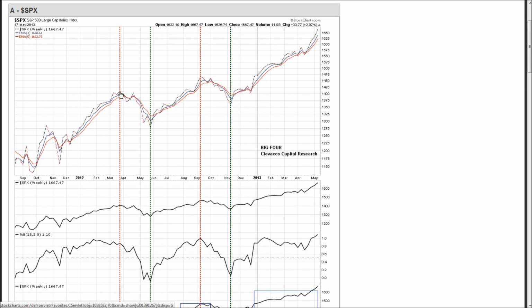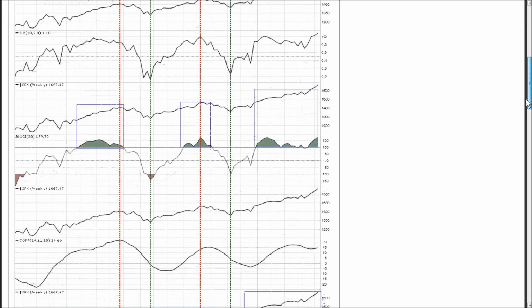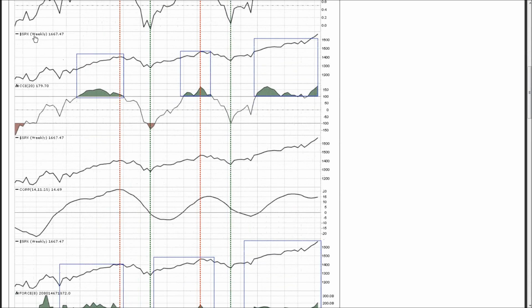Remember, red is a peak, green is a bottom in the S&P 500 index. If we scroll down here, this is the S&P 500 weekly. This is the weekly CCI indicator. You'll notice on some of these that we've changed from the default on stock charts, so it's important that you know what the settings are. We've used custom settings in these models. The concepts apply no matter what settings you use.